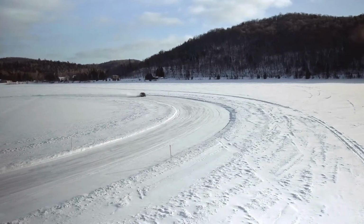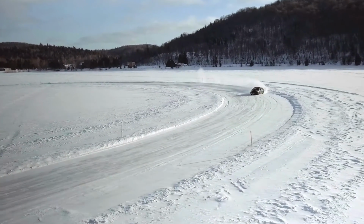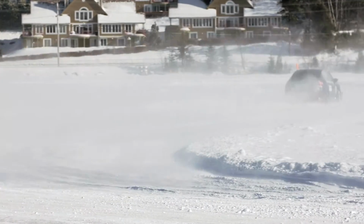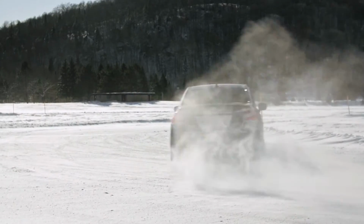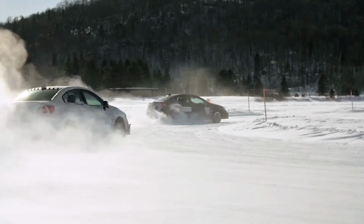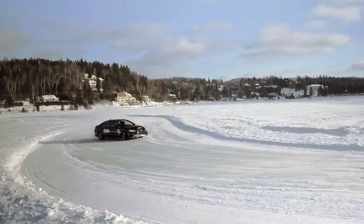It's like a big road racing track on a frozen lake, and we have a bunch of skid pads and skid areas, so it's really rally on ice, really. It's really unique. I mean, you're always out of control trying to regain control. You have to balance the car all the time, like we practice the Scandinavian flick.